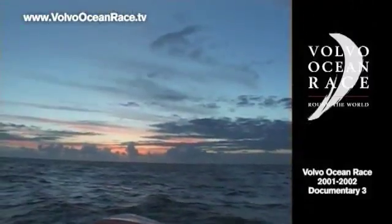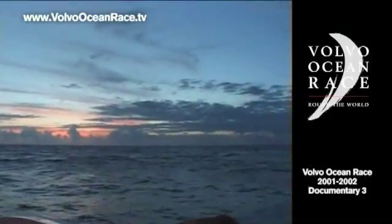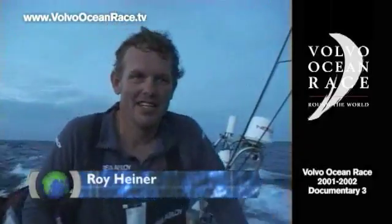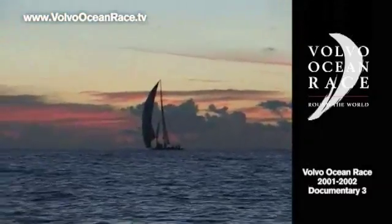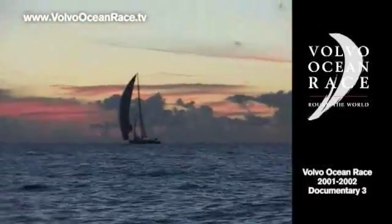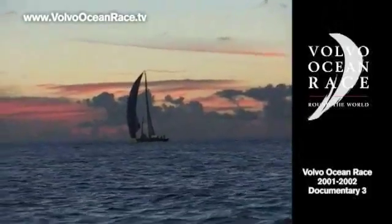A few days later, and chasing the leaders but still bunched in the pack, was a philosophical Roy Heiner on Assa Abloy. The sun is very beautiful, but under that beautiful sun is Tyco. And basically there are 4 boats within 3 miles. That's a very close boat race. Tyco is one of those leading with us. We're an equal distance, so it's very close.